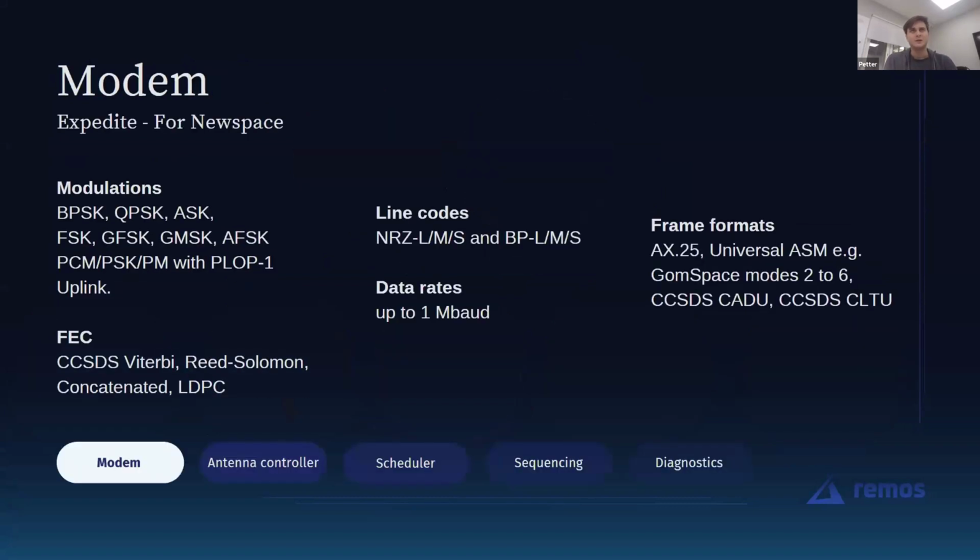So it will be a bit technical, but the first part of the software is the modem part, which is like the heart of the software. Here we can see that we support almost all kinds of modulation schemes, line codes, and frame formats, which are typically found in these smaller satellite missions. The data rate for TTSC is around 1 megabit per second, or 1 megabaud. We plan to soon have this at around 20 Mbps, so we support the full S-band spectrum. And in the future, we will also push this as high as 500 megabaud in both DVB-S2 and CCSDS protocols as well.